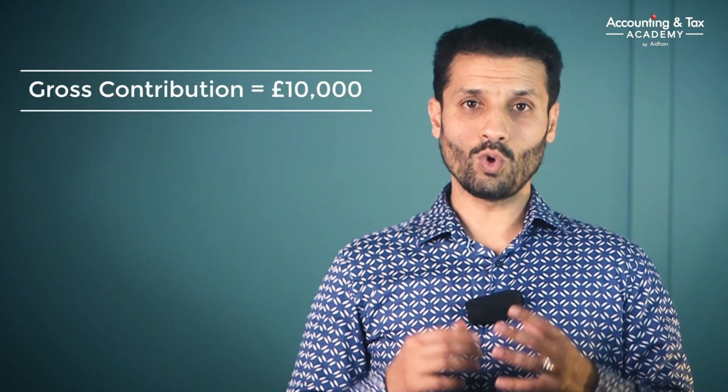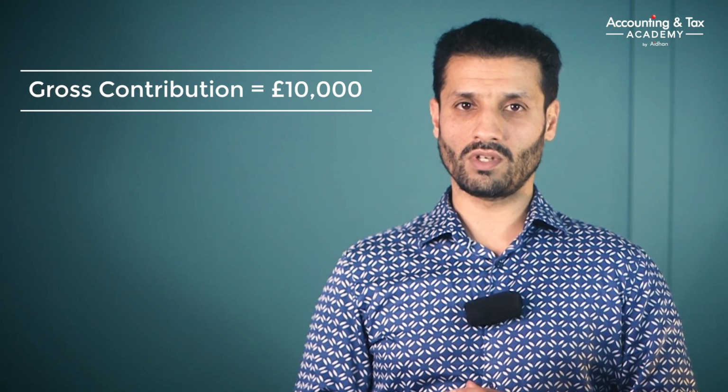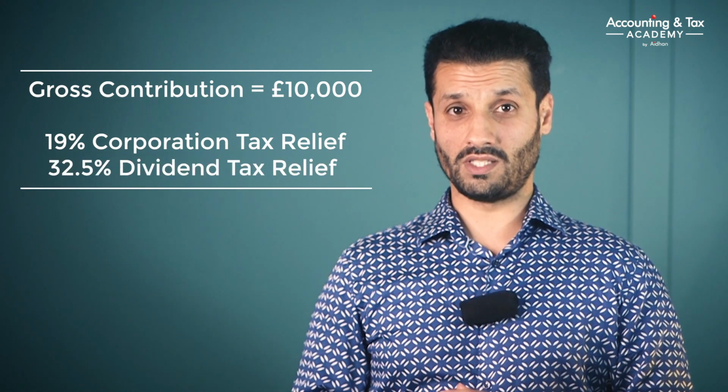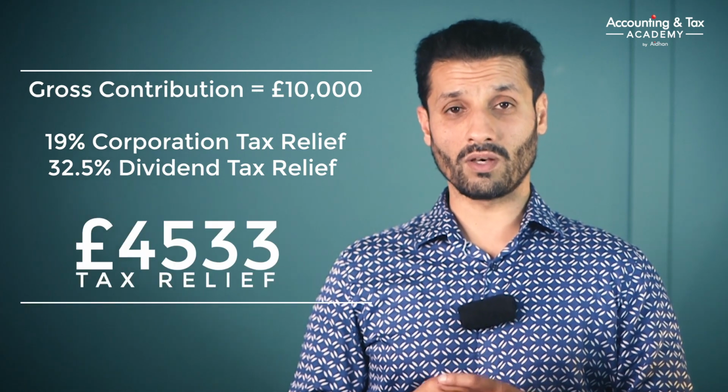As an example, if your limited company makes a gross contribution of £10,000 into your pension fund in a tax year, effectively you will have received corporation tax relief at 19%, and any dividend tax relief quite often at 32.5%. This could equate to £4,533 in tax relief. Gosh, that's nearly 50%. You can click on the icon above to get a download of how exactly I work this figure out.